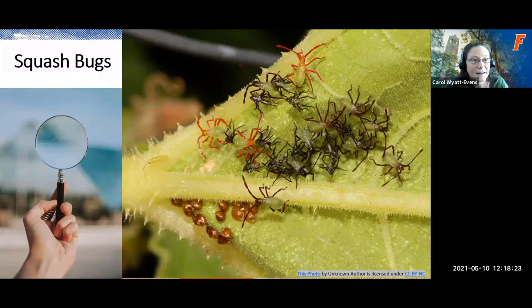So with the squash bug, the nymphs have five nymphal instars. Remember, once they hatch out of the egg, every time they molt, they get bigger. Each stage is an instar, so the first hatch out of the egg is called the first instar. They have five instars and take about 33 days to develop. The first instar is pretty small and light green, and does not look like a squash bug, just some weird looking alien thing. They're lime green. By the time they reach that last instar stage, they're a dark gray color.